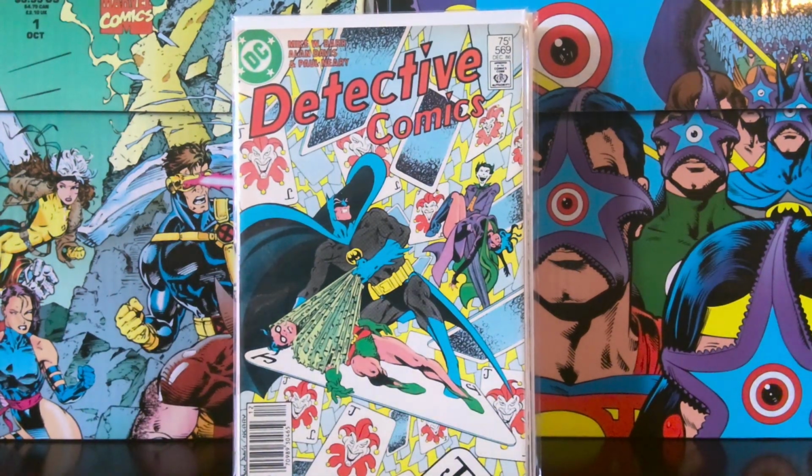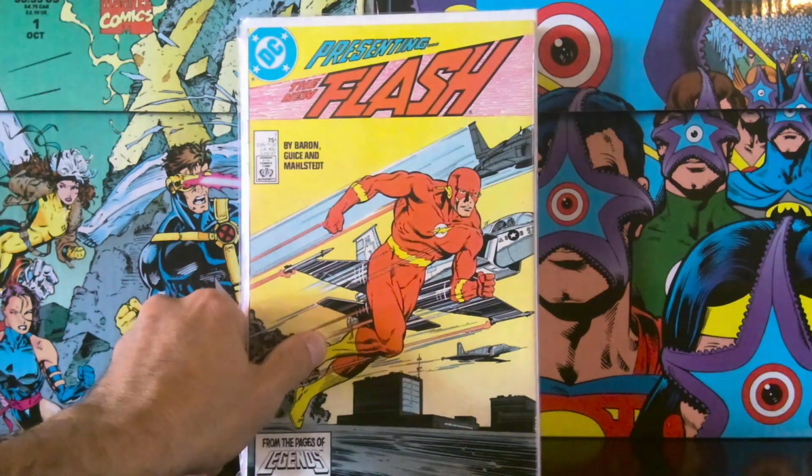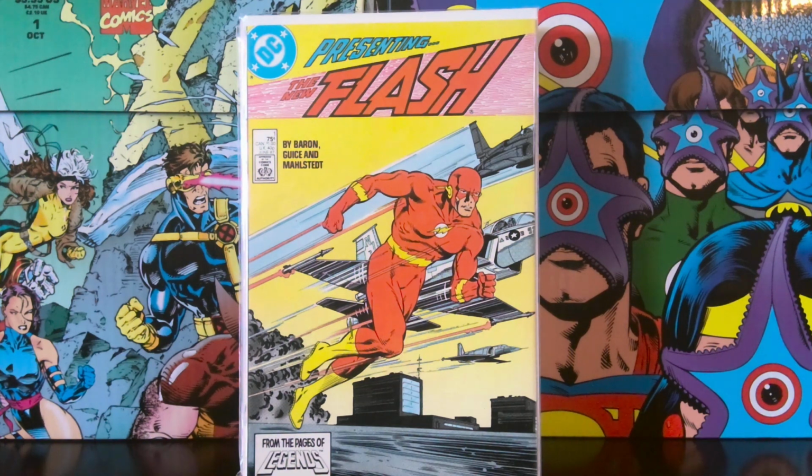Detective Comics number 569. These next couple of books are all going to be what I view as some 1980s greatest hits for me personally, and they're also doubles. So, Detective Comics 569, classic Joker cover by Alan Davis. The Flash #1. This is the volume that came after Crisis back in the 1980s, and this was the volume of Flash for basically my generation, and my favorite Flash too, Wally West.